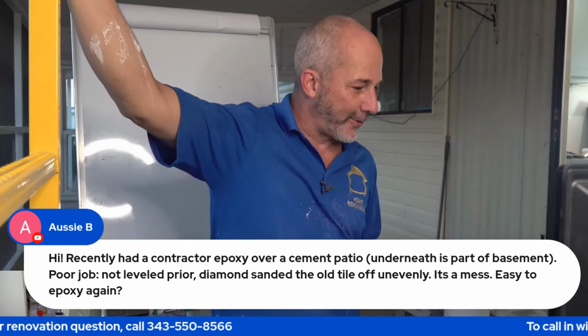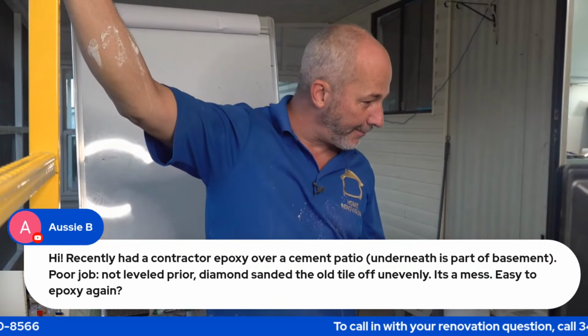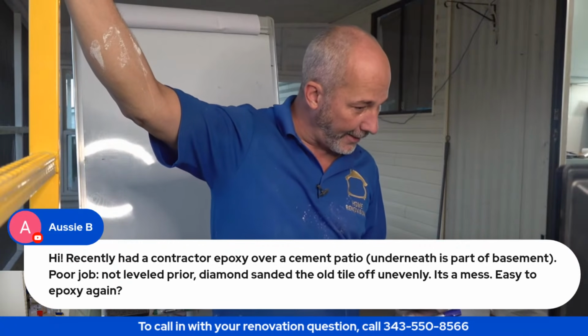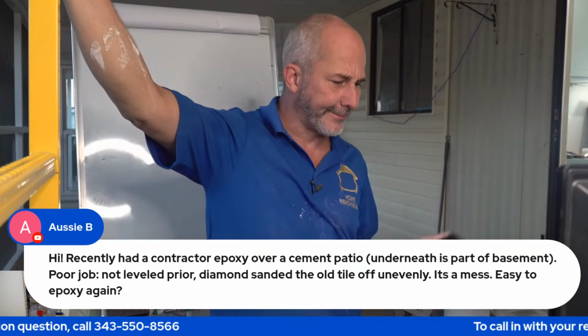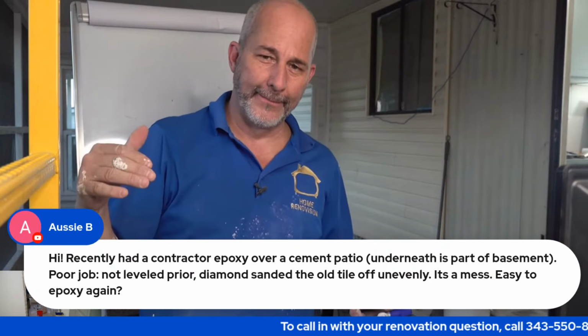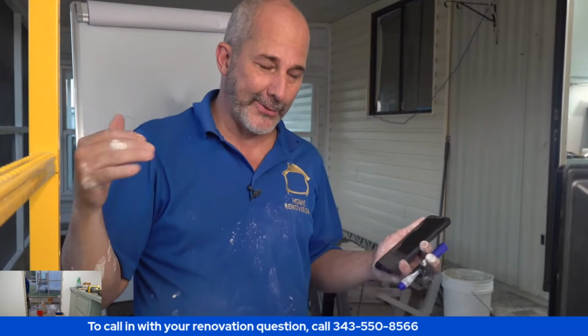I recently had a contractor epoxy over a cement patio underneath this part of the basement. Poor job, not leveled prior. Diamond sanded the old tile off unevenly. It's a mess. Is it easy to epoxy again? Here's the thing about epoxy: it's like a self-leveler. So if you're not happy the first time, you can epoxy onto the epoxy, and sooner or later it'll level out.